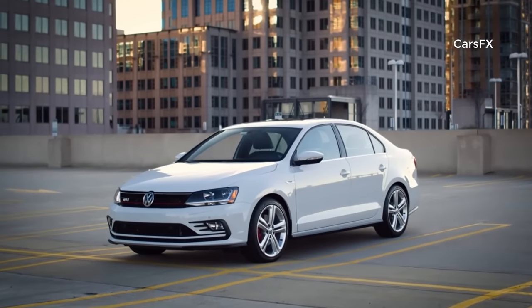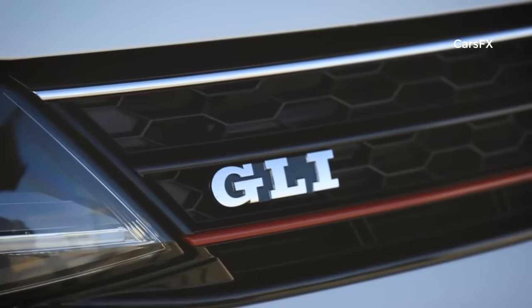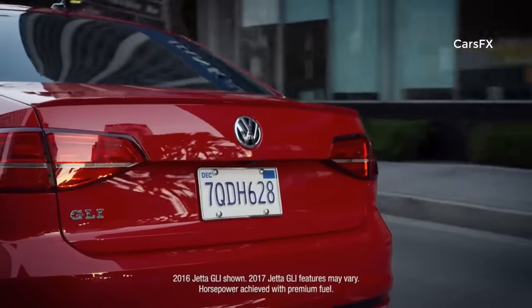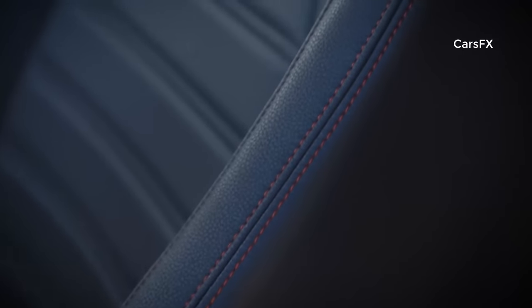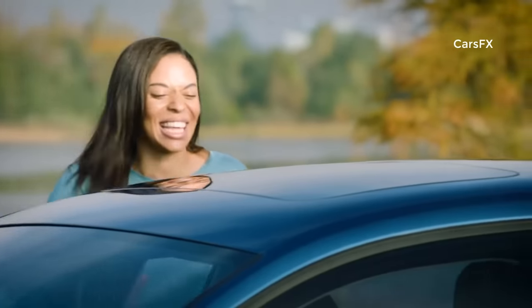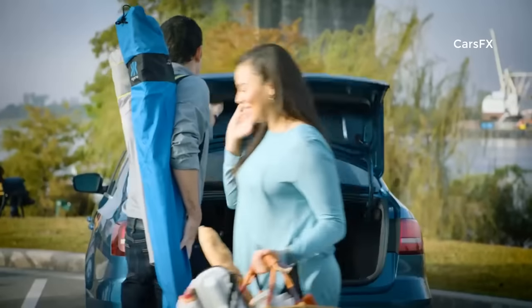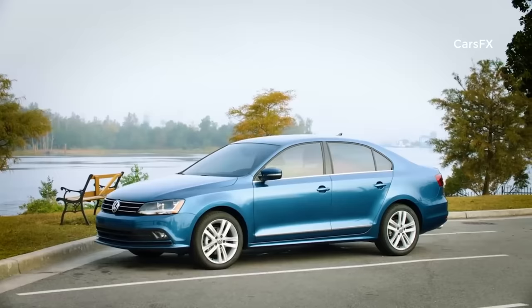The Jetta GLI comes complete with an extra dose of performance and attitude, thanks to a turbocharged 2.0-liter TSI engine that delivers 210 horsepower. The GLI also looks as good as it drives, with 18-inch alloy wheels and VTEX leatherette seating surfaces with eye-catching red stitching. With the Volkswagen Jetta, value has never been more valuable, a sedan complete with generous standard features and available driver assistance systems. It's easy to see the Jetta is going places, just like you.